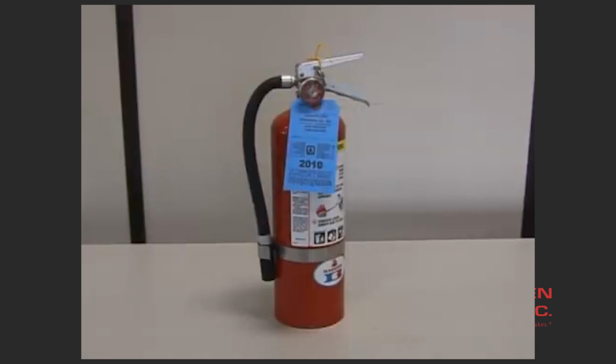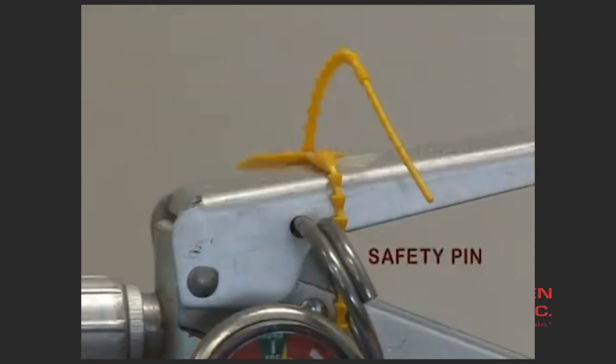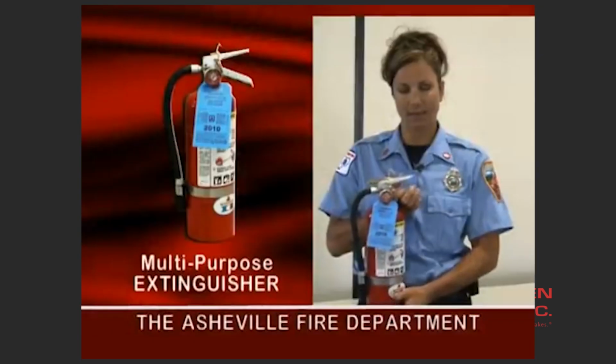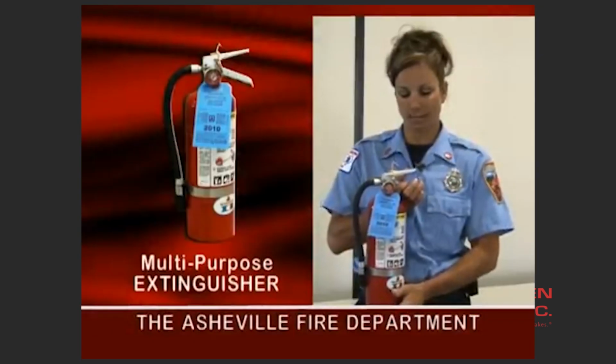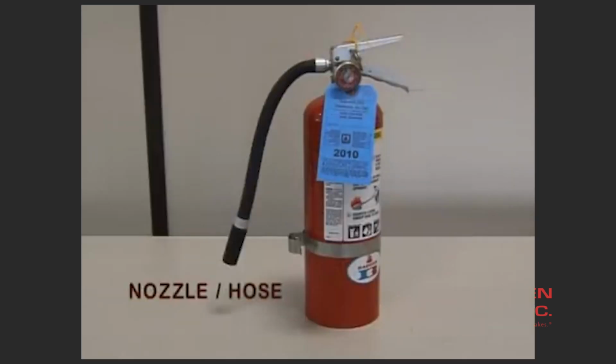Now, fire extinguishers pretty much all look the same. They're this beautiful red color. We have a handle. That's what you can carry it by, and it's actually the top portion of the handle, the trigger, that will emit the agent. They all have a safety pin in there, and that safety pin is tied on by a zip tie, so that somebody doesn't accidentally lose that safety pin or a child tampers with the extinguisher, accidentally setting it off. They have some type of a nozzle or hose depending on the size of the extinguisher.